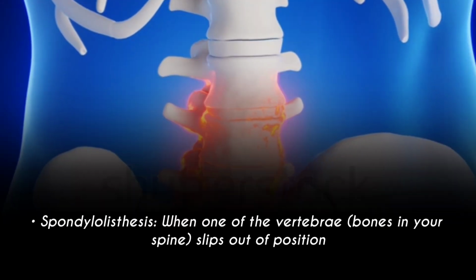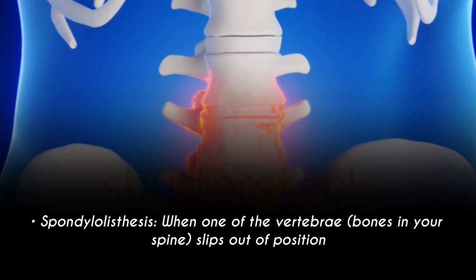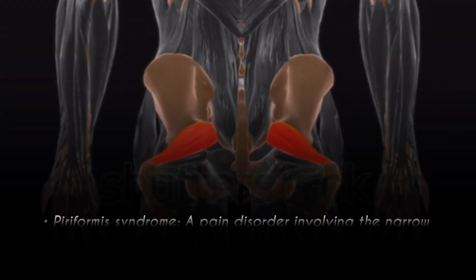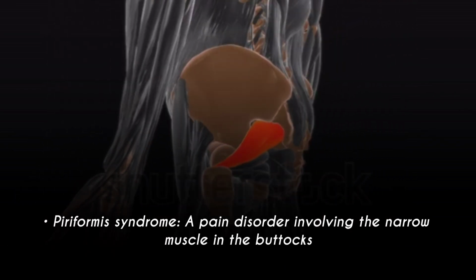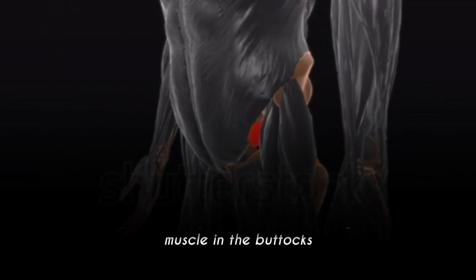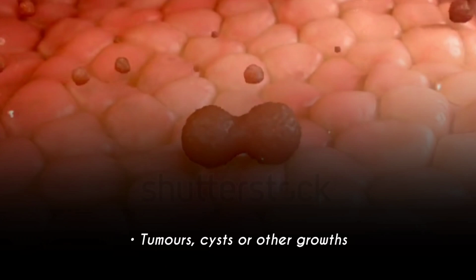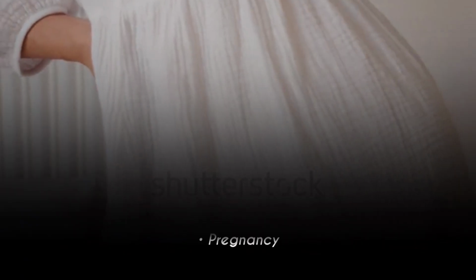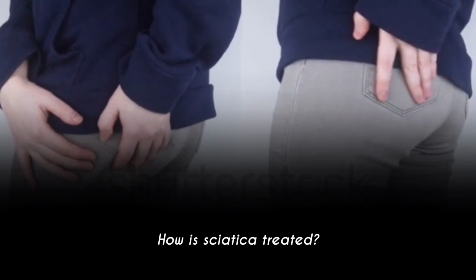Spondylolisthesis, when one of the vertebrae, bones in your spine, slips out of position. Back or pelvic injury. Piriformis syndrome, a pain disorder involving the narrow muscle in the buttocks. Tumors, cysts, or other growths. Osteoarthritis. Pregnancy.